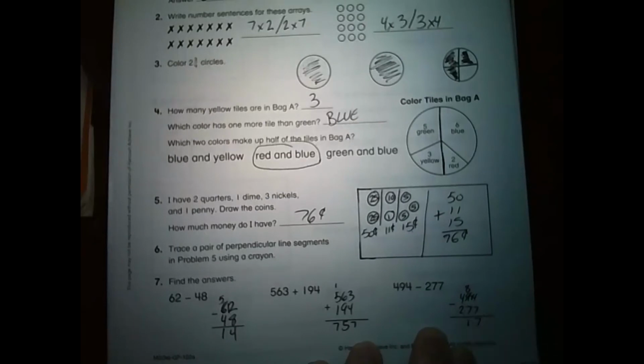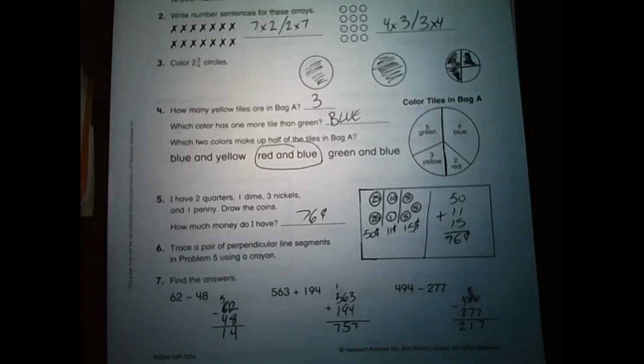Guys, what is 4 take away 2? That is 2. So 494 take away 277 equals 217. Okay, that was a pretty good worksheet, guys.